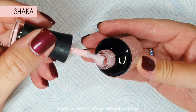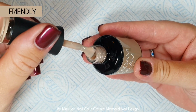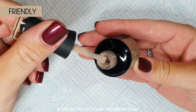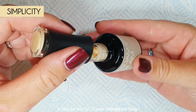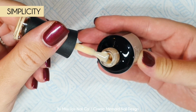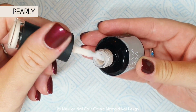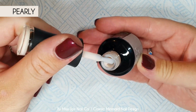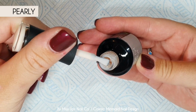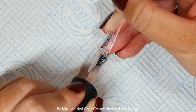You can get full opacity, but they're almost a jelly polish. When you say jelly polish, it's kind of a sheer polish. So these could all be used as a French. I know people like different pink areas for French depending on their skin tone. I probably wouldn't use Simplicity on someone, it's quite yellow, but it might suit certain skin tones. So I'm super happy to have these because before these arrived, I only really had one, what I would call a French pink, but now I have a bunch more choices.